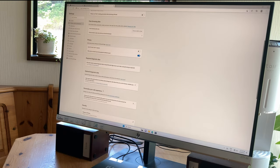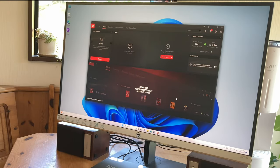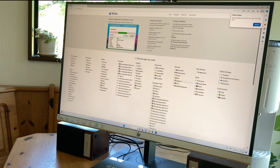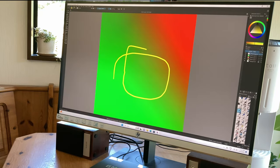There seems to be no tampering in Defender or Chrome, so we'll connect to the Wi-Fi, install all the Windows updates, Ryzen drivers, then we went to ninite.com to download some free software, which included Malwarebytes and Avast. We ran full system scans on both, and no viruses were detected, so we have a clean PC, and we can do as we like.